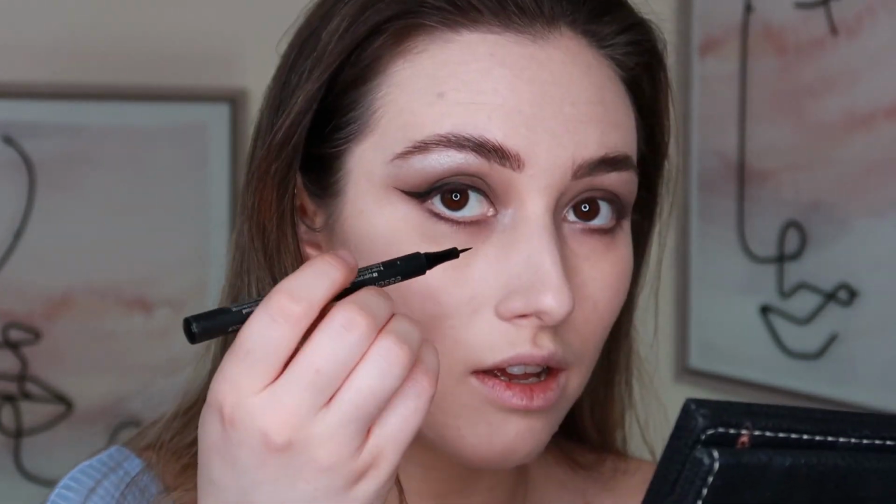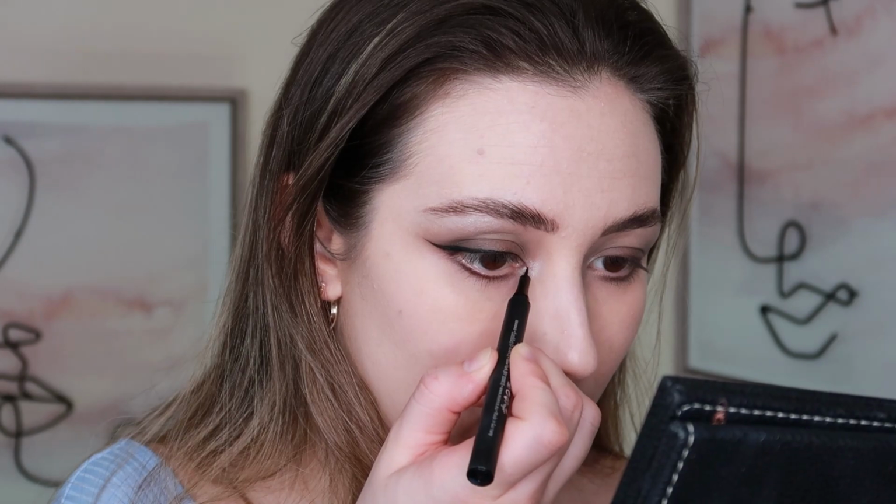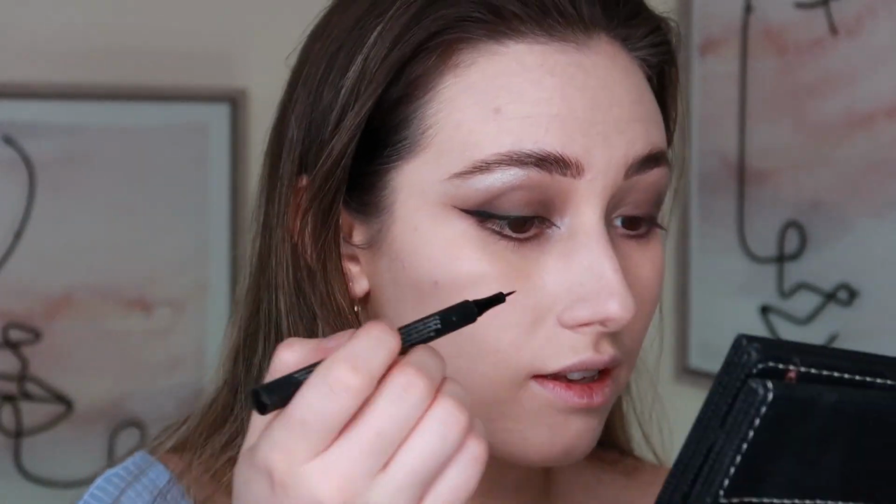In the inner corner here, I'm going to just darken this bit as well and make it into like a little point. That's to like elongate my eye. Sort of classic cat eye. Right, so I've done the liner and brought it in, and I'm gonna go over the top of it and sort of smoke it with a bit of black as well.